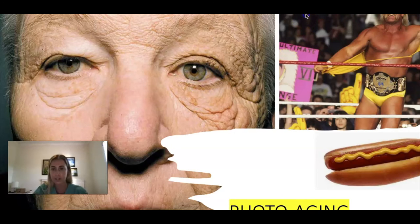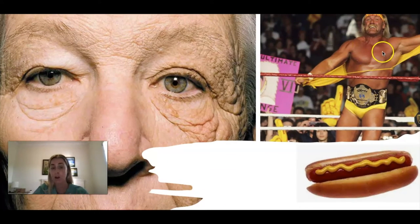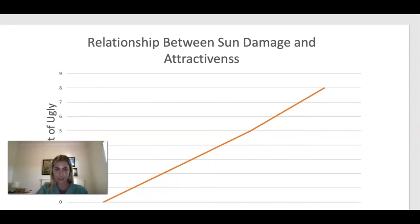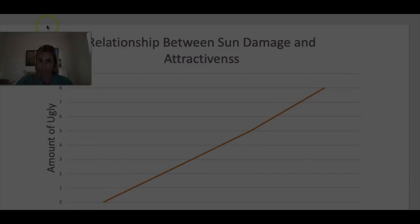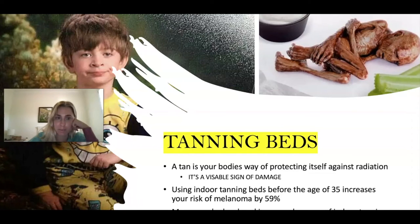And then when we look over here at what sun damage looks like, in my opinion, Hulk Hogan, when I look at him, he just looks like a walking skin cancer. And he also looks like a 7-Eleven hot dog. So I don't think anyone wants to look like that. So this is all the more reason: if you don't want wrinkles and you don't want to look like a hot dog, wear sunscreen and protect your skin. Easy as that. You can see here this very legitimate graph shows the relationship between sun damage and attractiveness. As sun damage increases, so does the amount of ugly. It's a clear relationship.